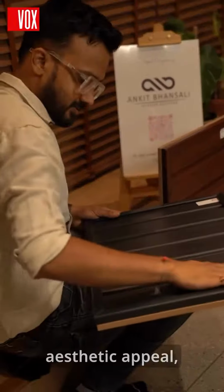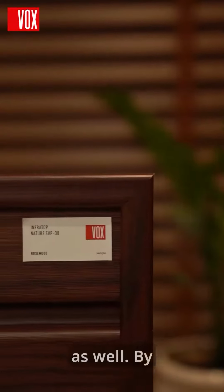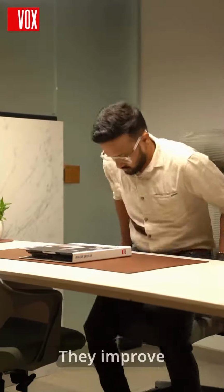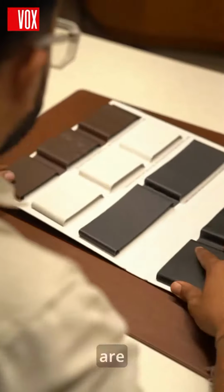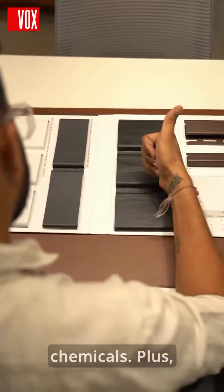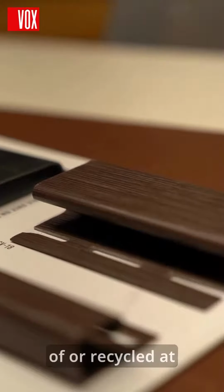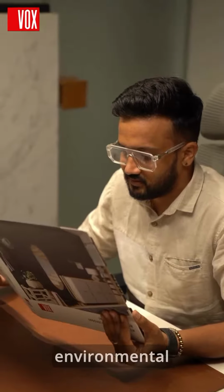Beyond their aesthetic appeal, VOX Soffit ceiling panels offer practical benefits as well. By creating extra room for heat to build up and air to flow through, they improve ventilation in your home. VOX Soffit ceiling panels made with PVC are environmentally friendly as they do not emit harmful gases or chemicals. Plus, they can be safely disposed of or recycled at the end of their life cycle, reducing their environmental impact.